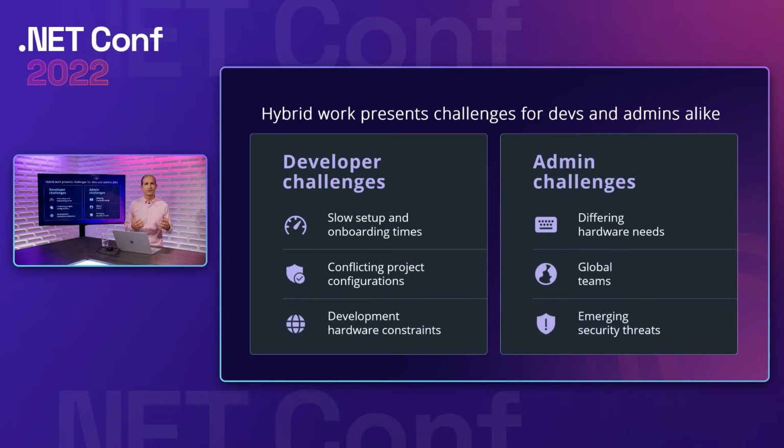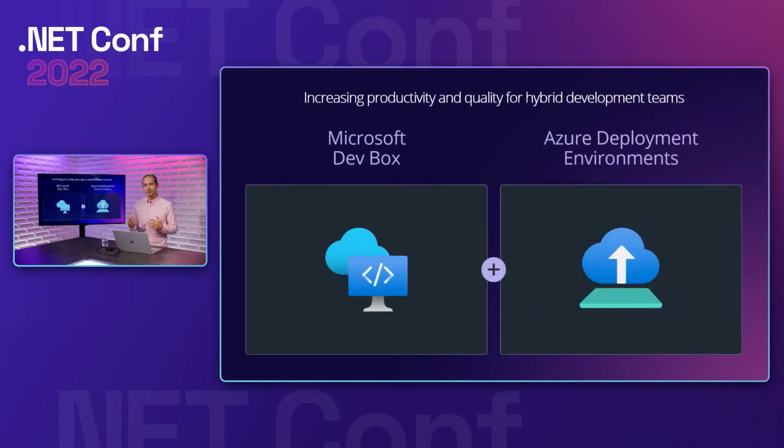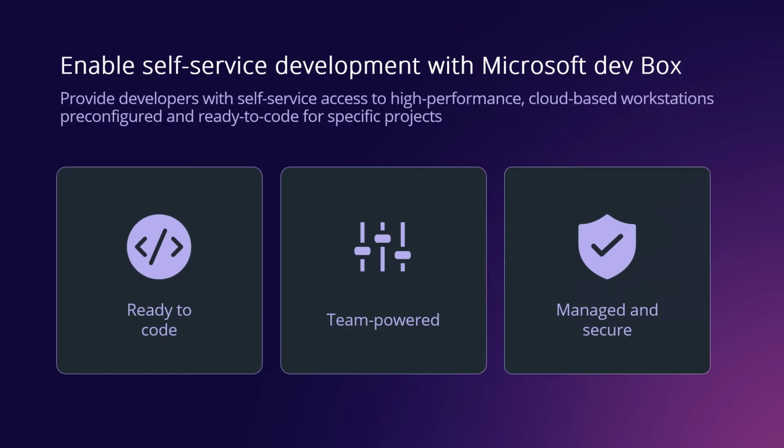Now, there aren't a lot of organizations that have the scale and the capacity to deal with and solve all of these problems while also addressing their customer needs. And at the same time, those that do often would rather put that energy and resource towards actually solving their customers' problems themselves. And so that's where Microsoft DevBox and Azure Deployment Environments come in. Two services that help you take advantage of the cloud and bring the scale and elasticity of the cloud into your engineering systems. On the one hand, we have Microsoft DevBox.